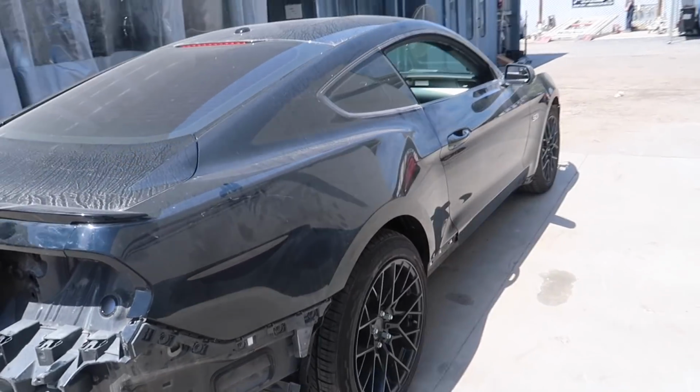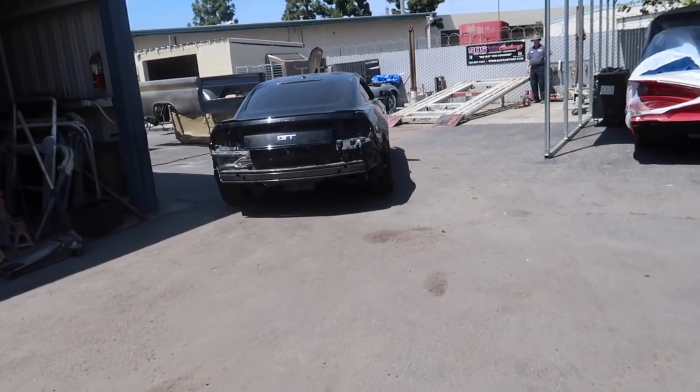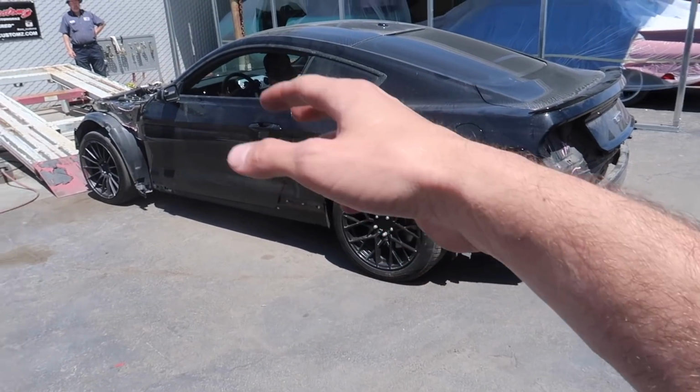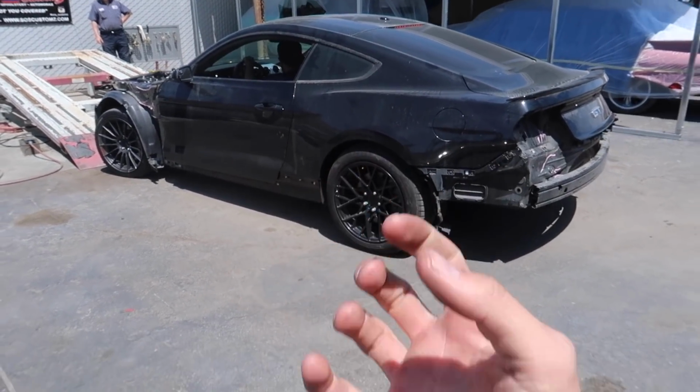Now that we have all the parts here, we're throwing this thing on the frame machine. We had to take the side skirts off because that's what the bottom of the machine is gonna grab onto to hold.